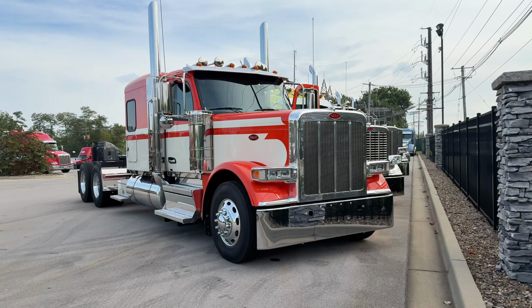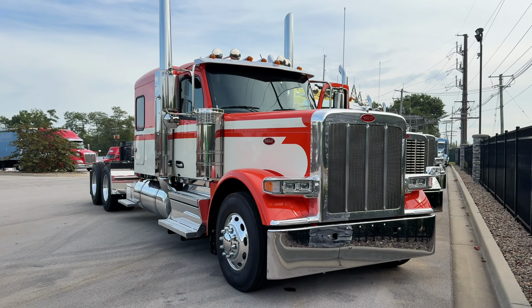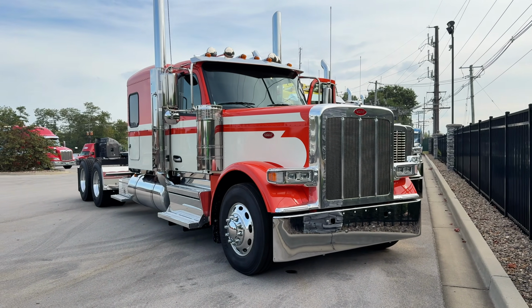I have been a fan of the 589 ever since they came out, and I've been driving the 589, but for show truck purposes, it's just not the ideal truck for it. And I know the Peterbilt 389 gliders are hard to find with lower miles, but even if it's around 400, 500,000 mile range, that's still a pretty big win.